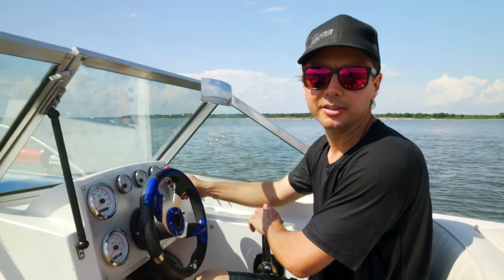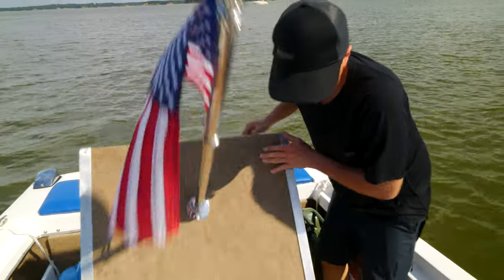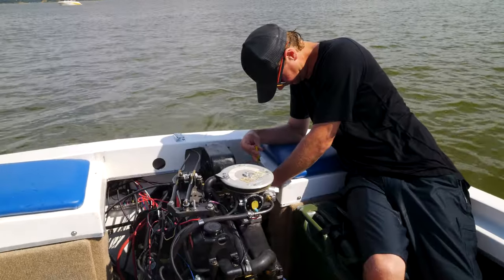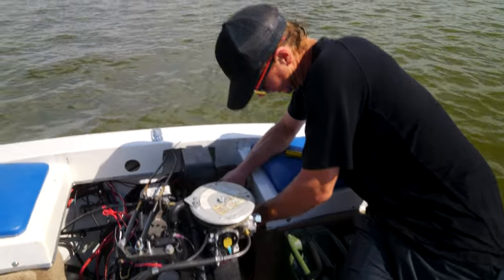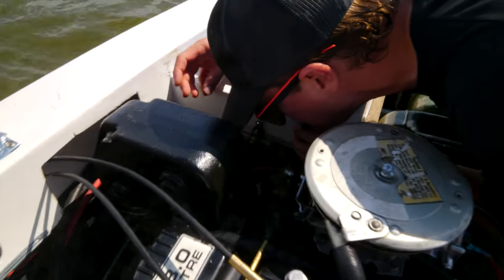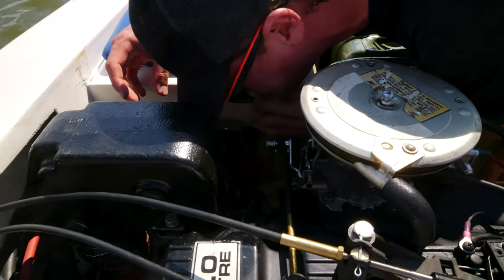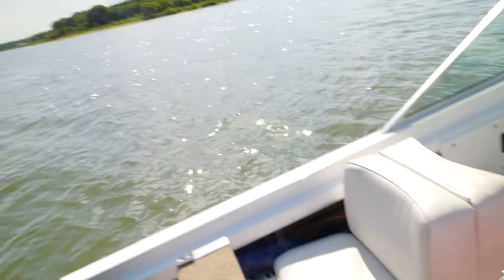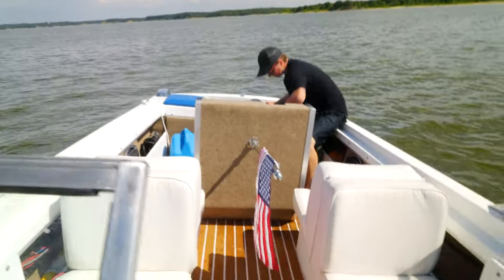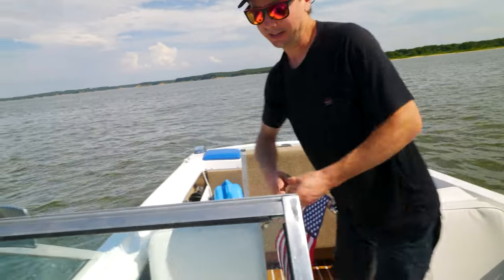I think we sucked something up into the filter again, or it's blocked at the pickup in the tank. No. Oh, sorry. Oh yeah, dry. It's dry. Can you go to the front and see if you hear air bubbling in the gas tank? Yes, I hear bubbles. Does that mean it's clear? It's clear for the moment, at least. Okay, let's try that.